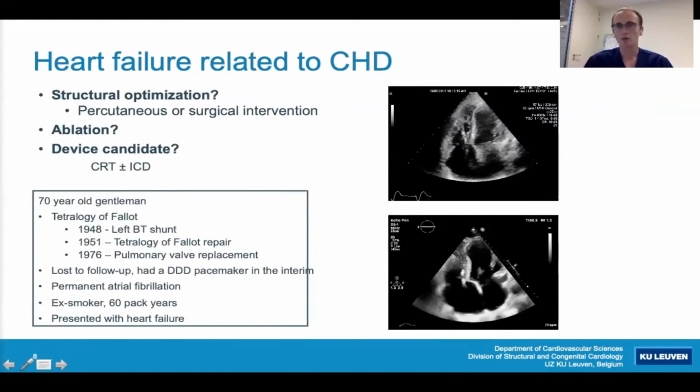Once we diagnose the patient with heart failure, the first thing we should always think is, can we structurally optimize this patient? In a failing tetralogy patient, is there the possibility to replace the pulmonary valve? Can we do it percutaneously? Do we need to refer the patient for surgical intervention in order to stabilize or improve heart failure symptoms in that particular patient? In case of atrial arrhythmias, ablation should always be considered, especially in patients with a Fontan circulation and patients with a systemic right ventricle who are preload dependent, and fast atrial heart rates and loss of the atrial kick may be worse.